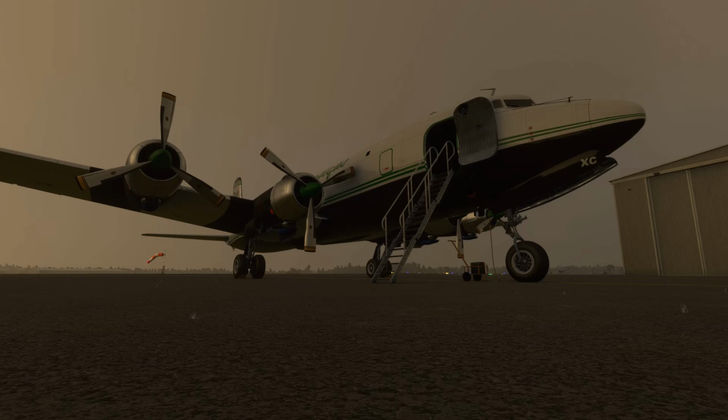We'll now head up the stairs into the cockpit of the DC-6, we'll get ourselves sat down, and we'll begin our preparation.